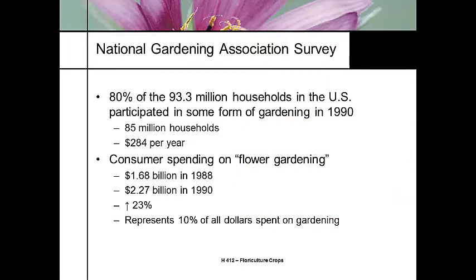Now when you look at gardening, 80% of households in the United States spend some money on some form of gardening. And a lot of that is on flower gardening. Bedding plants alone represent 10% of all dollars spent on gardening. So it's 10% of all dollars, and we're trying to compete for some of that money away from turf.